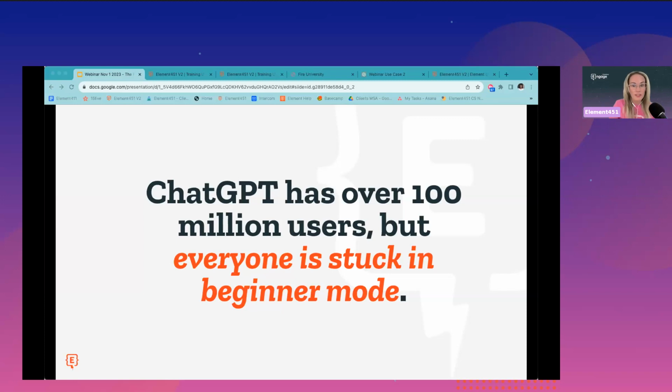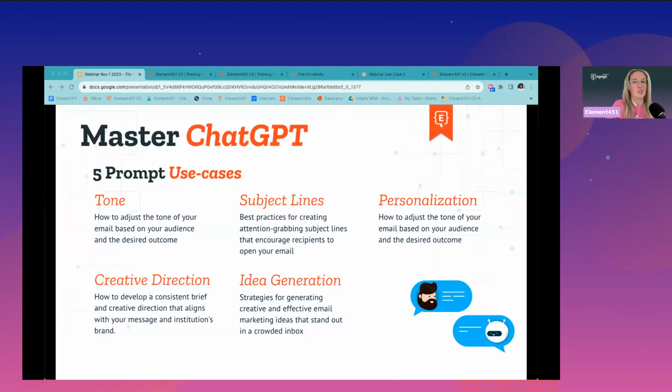And as we noted earlier, only 3% of us are using this tool at work right now. So even 1 year in, ChatGPT has well over 100 million users, but so many of us are still stuck in beginner mode. And we hope that 10 to 15 minutes from now, you are going to start to feel unstuck. So, just going through some of the really basics first.